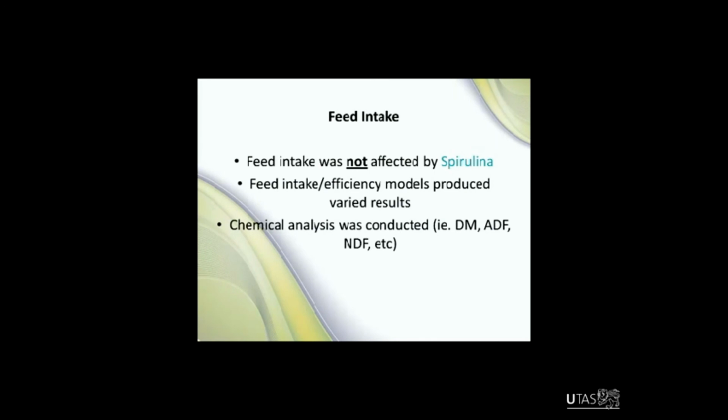I think lastly, the feed intake and how that was influenced by spirulina supplementation was investigated. We found that feeding sheep spirulina didn't affect how much they ate, which in turn indicates that the growth responses that we witnessed were not caused by spirulina acting as a basal diet promotant, sort of making the sheep want to eat more. They ate the same but grew regardless. We also tested the basal diet's chemical compositions as well.